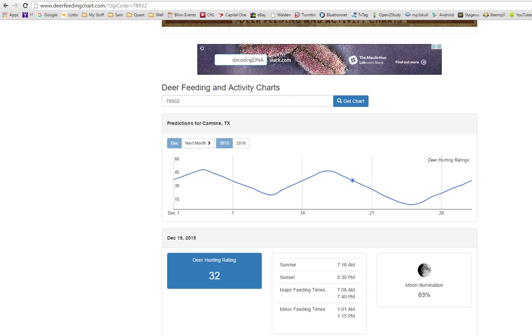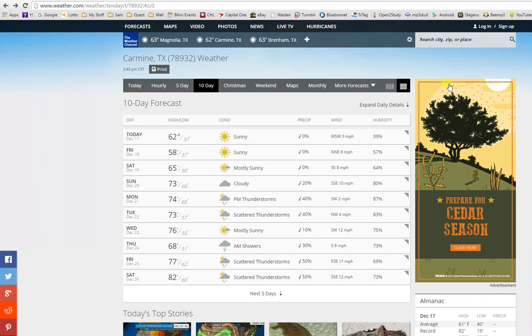Another thing that's extremely important is to look at the weather. I go to the Weather Channel, I put in my zip code, and I look at a couple of things. I look at the temperature, and I look for, I wouldn't say drastic, but a marked lowering of the temperature, to where I know that the deer are going to be up on their feet. I look for conditions that aren't thunderstorms. I'm looking for sunny or mostly sunny, maybe cloudy, and I look at my precipitation.